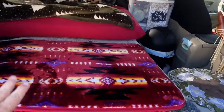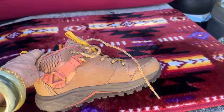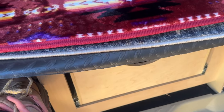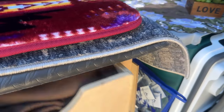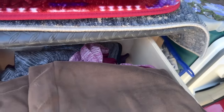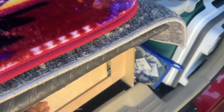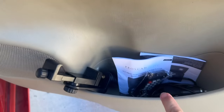Now I took out the seat here, the back seat. I do have extra space here where I have some hiking boots, and they're also good for rain. So I keep them in here. I did have this built, so this carries extra clothing, okay? In the side door, I carry another little kind of tripod, and then this goes for my DVD player.